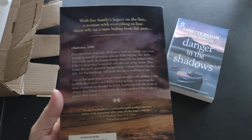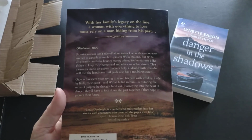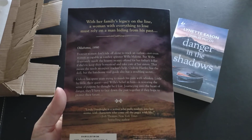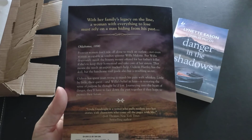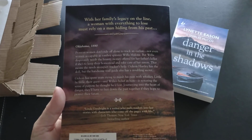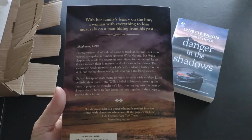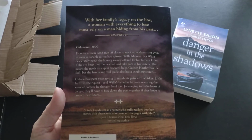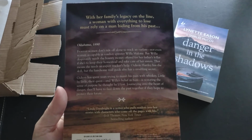Yep, Oklahoma, 1890. This says, frontier women don't ride off alone to track an outlaw, not even women as capable as tomboy spinster Willa Malone. But Willa desperately needs the bounty money offered for her father's killer if she's to keep her homestead and take care of her sisters. That means she needs an expert tracker's help. Gideon Hartley has the skill, but the handsome trail guide also has a troubling secret.